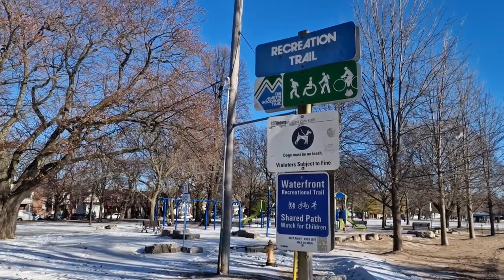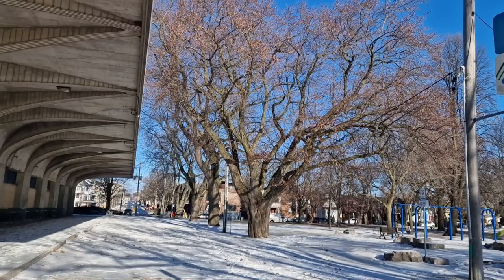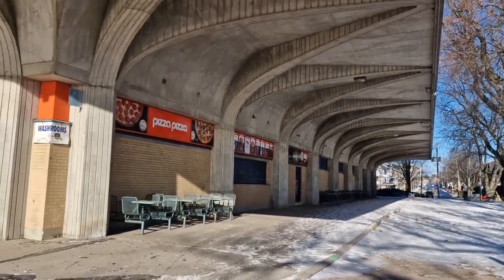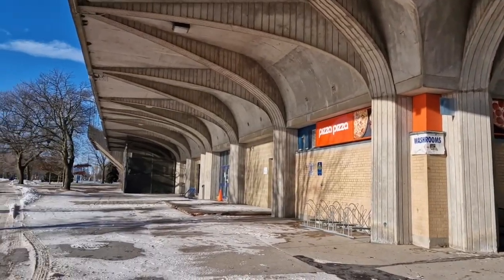Woodbine Beach was absolutely gorgeous. You could see just the view. I can imagine in summertime it's absolutely packed there, and I can see why. It is absolutely lovely.